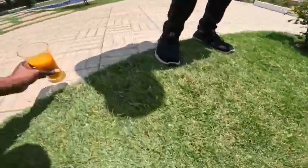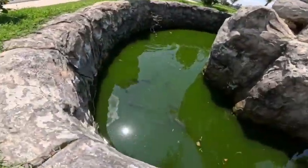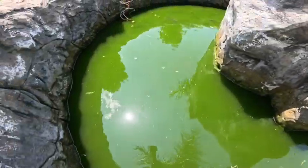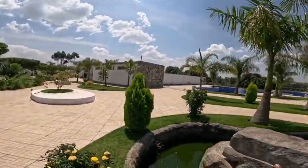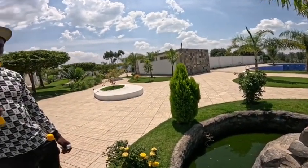So let me place here my glass. Look at that guys. They have just gone. They have just gone. And what's happened in terms of water? The green turbidity. Not the green, we are coming to that, but where is the water level, the inlet and the outlet?